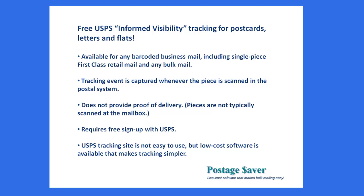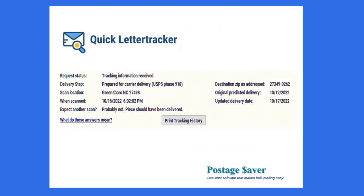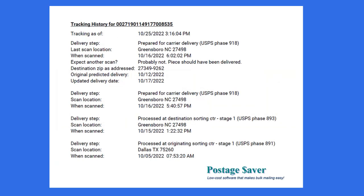And here's a screen from our Quick Letter Tracker software. It shows you a particular envelope that has been prepared for carrier delivery, which means it was ready to go out and by now should be in the recipient's hands. And here you can see the whole tracking history for the piece, starting from where it was prepared at the originating sorting center until it was prepared for the carrier to take it out and deliver it.